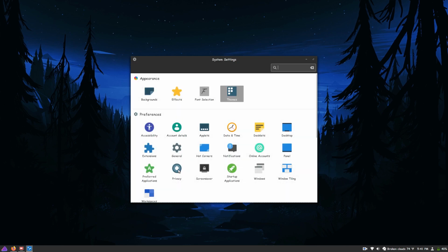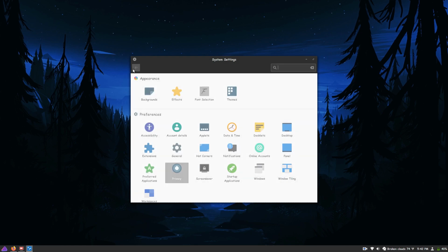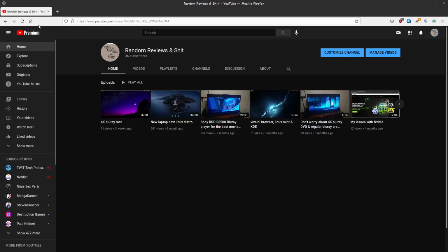But if you go to privacy, as you can see, I have this turned off, and this one especially, remember recently accessed files. In XFCE, you can't just go into settings and click that button. You have to go into an INI file, which is kind of a pain in the ass. So for those of you who aren't aware, Papyrus folders.